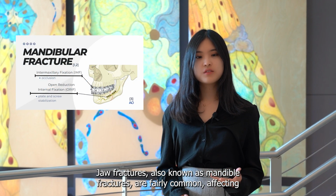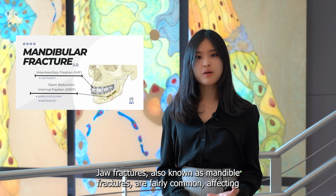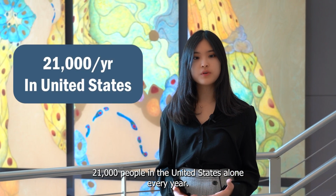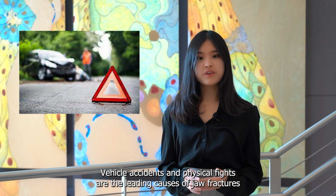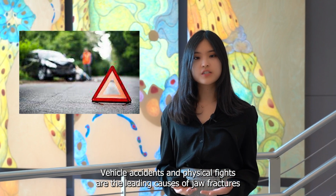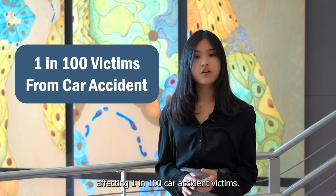Jaw fractures, also known as mandible fractures, are fairly common, affecting 21,000 people in the United States alone every year. Vehicle accidents and physical fights are the leading causes of jaw fractures, affecting 1 in 100 car accident victims.